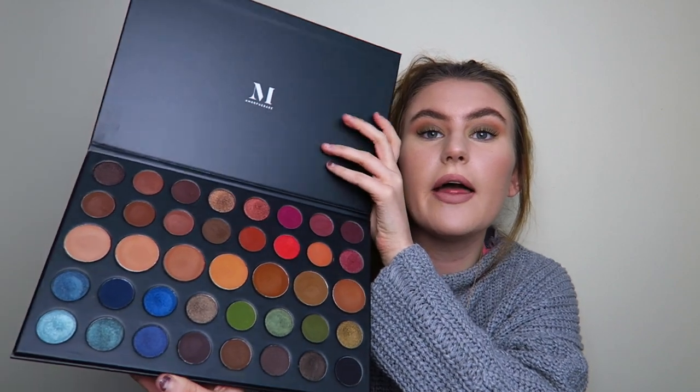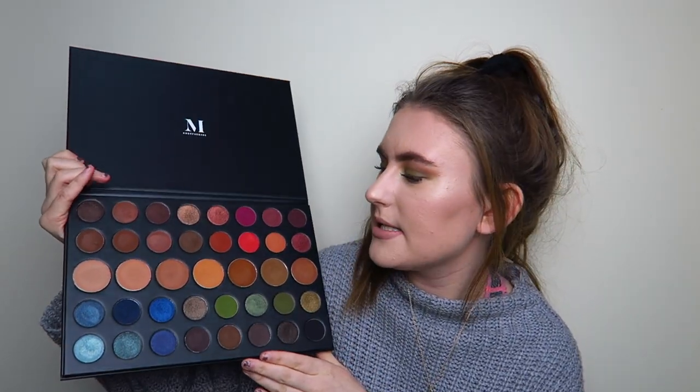But just look at that palette. Like, just look at that. That's just crazy. Okay, so basically, I've used this already. Obviously, you know, I wear makeup every day. I've got it on my eyes today.